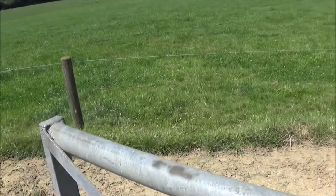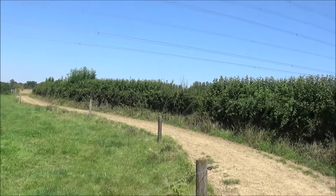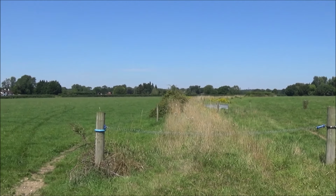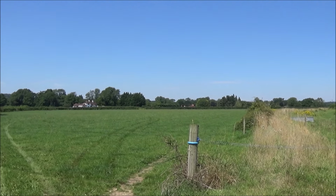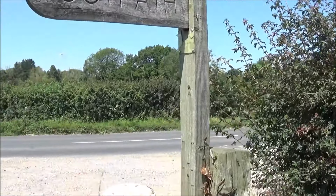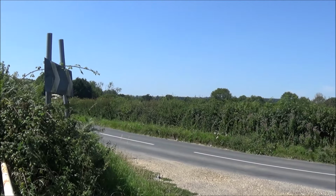So 5-bar gate, and we turn right. Make sure we shut the gate. At this point we go for the left-hand path. There's the pub in the distance, so I'll get to the main road, turn left, and we're back at the pub. Well, that's the last stile of the walk, and it's so hot I can't say I'm sorry. And then we're going to turn left back to the pub.